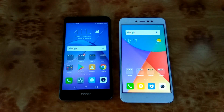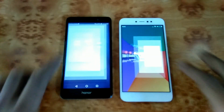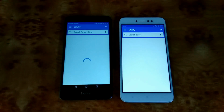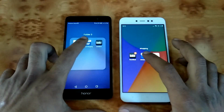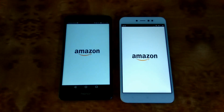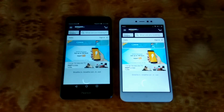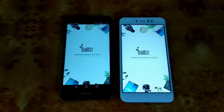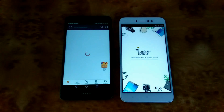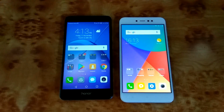Let's try with some of the shopping apps. First will be eBay. Here we go. Let's see what happens. Okay, so Honor 6X first to load. So let's open some more shopping apps. Amazon. Let's see what happens here. Both are looking similar. Honor 6X first, followed by Y1. Let's try GearBest. Again, Honor 6X faster. So yeah, that's pretty much it for the apps.